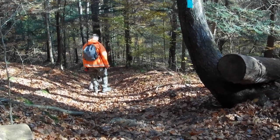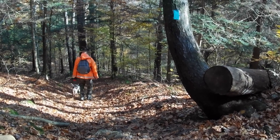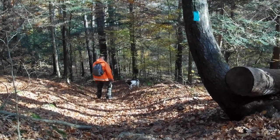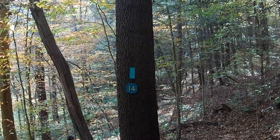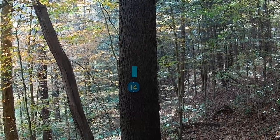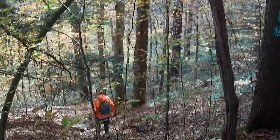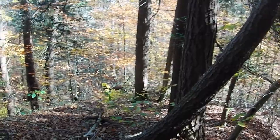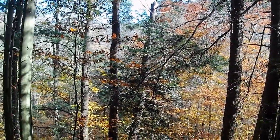What goes up has to come down, and we are starting our descent down the mountain. The flat place was nice while it lasted. This isn't terribly steep, but it's steep enough that we have to be careful. We're still descending down the mountain. Here we are at number 14. I don't know what we're supposed to see at number 14. But it's going down, down, down. Some really pretty colored trees.